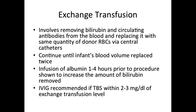Exchange transfusion involves removing bilirubin and circulating antibodies from the blood and replacing it with the same quantity of donor RBCs via central catheters. The process is continued until the infant's blood volume is replaced twice. An infusion of albumin 1 to 4 hours prior to the procedure has been shown to increase the amount of bilirubin removed. IVIG may be recommended if the total serum bilirubin is within 2 to 3 milligrams per deciliter of the exchange transfusion level.